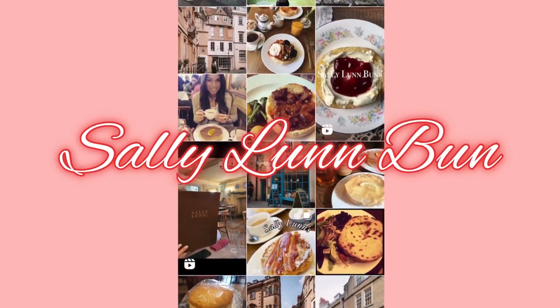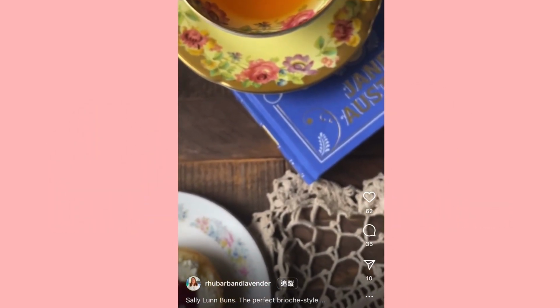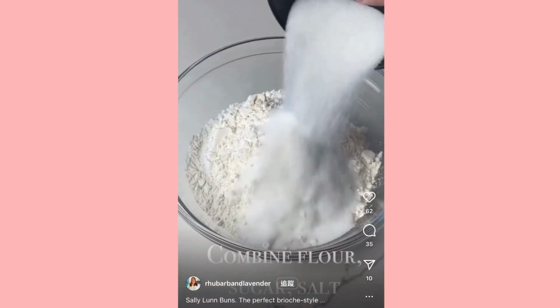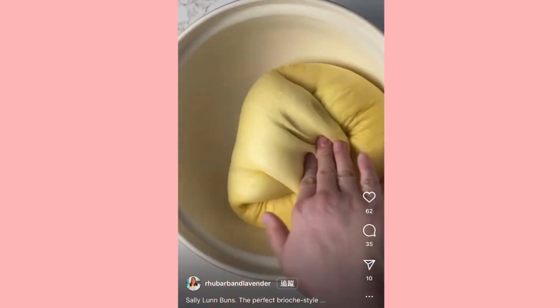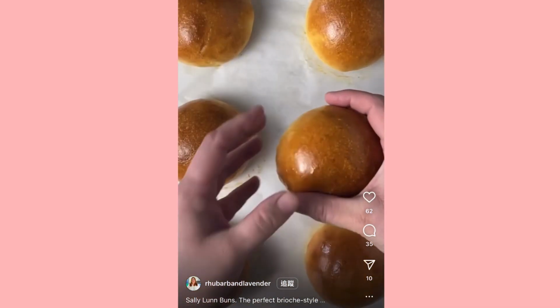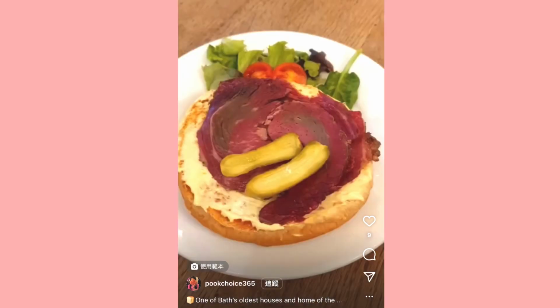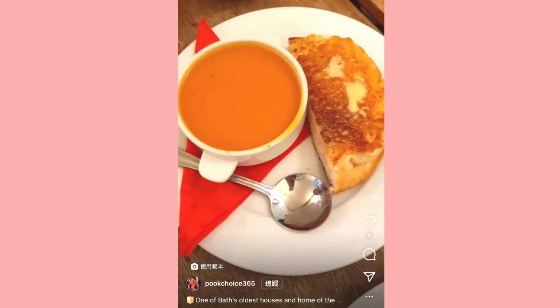But if you have time, you can try the famous Sally Lunn bun. This bun actually originated in France. It is part bun, part bread, part cake, a large and generous but very, very light bun. Yum. The bun can be served either sweet or savory and is generally eaten with a knife and fork.